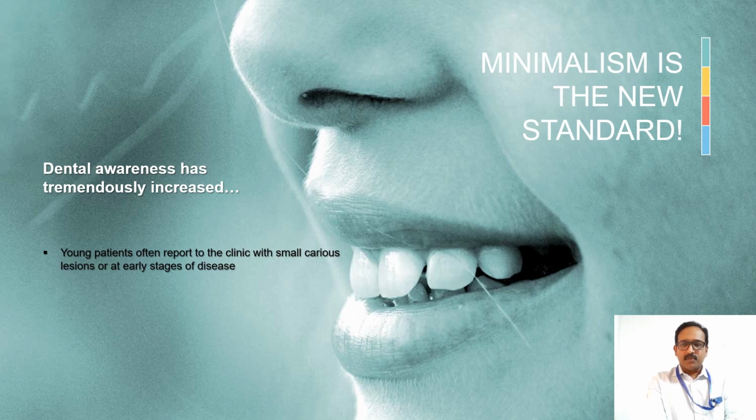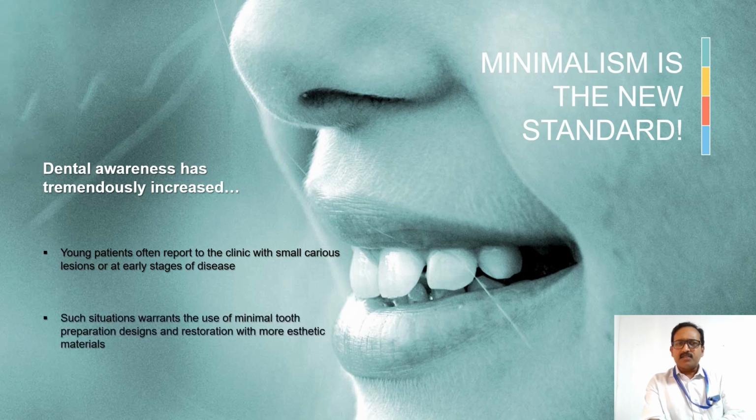So minimalism is the new standard of care. Dental awareness has tremendously increased. Young patients often report to the clinic with very small carious lesions. Such situations warrant minimal tooth preparation designs and restoration with more aesthetic material.